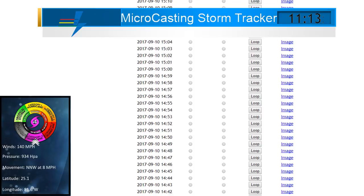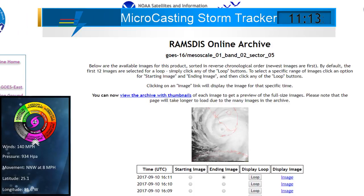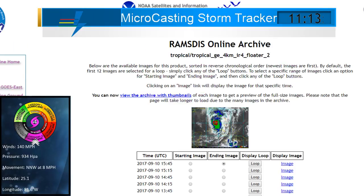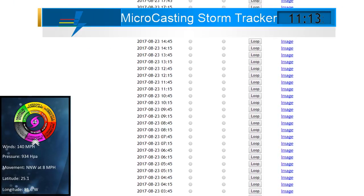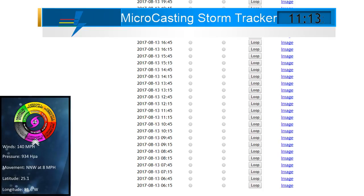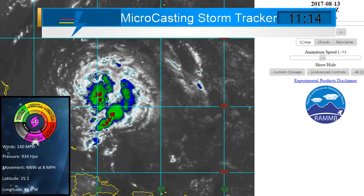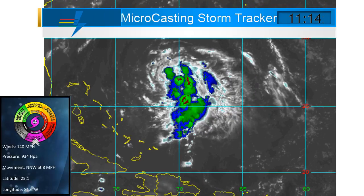But I guess while we wait for Irma to make its landfall, let's just talk about what exactly happened with Irma, and just take a look at Irma's entire life. I would personally find that to be interesting. So we can just take a look at that while we are waiting for Irma's eventual catastrophic landfall. Let's just talk about Irma throughout its entire life.